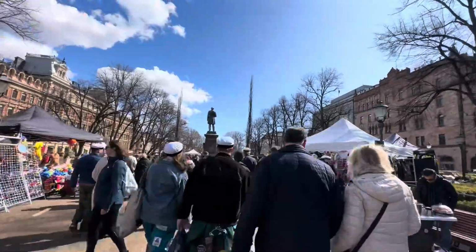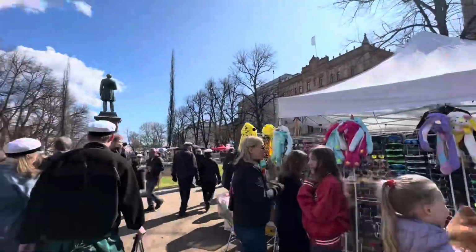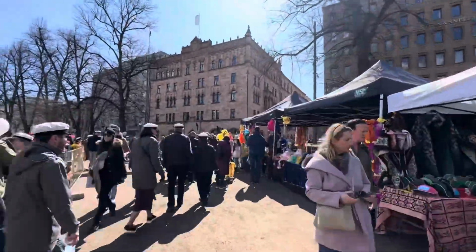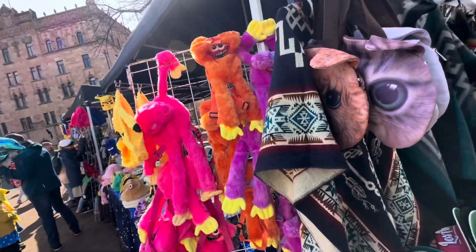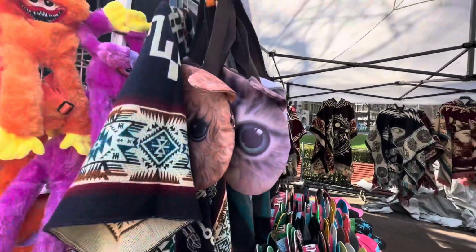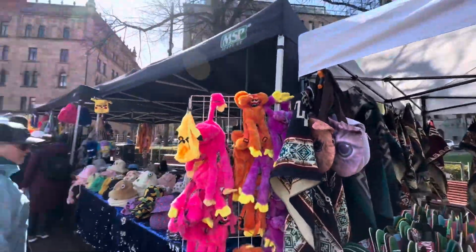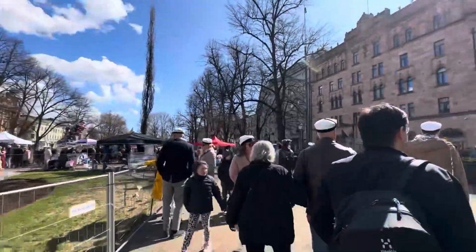Just bought this beautiful matryoshka doll. These dolls are a traditional Russian craft where one doll fits inside another, all the way down to the tiniest one. Such a nice souvenir. Check this out. They even got Soviet memorabilia. It's like taking a step back in time.